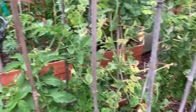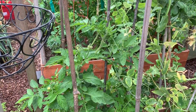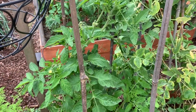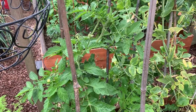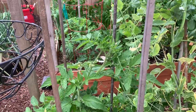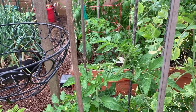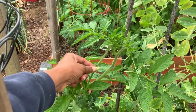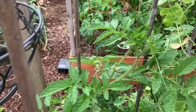And then over here is a tomato. And did I happen to label what it is? I think it's a pineapple tomato. Anyhow, it's growing kind of ferally. But I've been trying my best to wrangle it. So we'll see if my wrangling works as it gets bigger. It looks like... No, these are just flowers. No fruit yet.